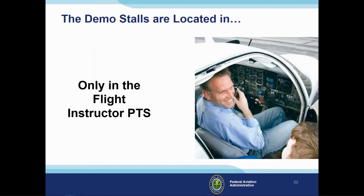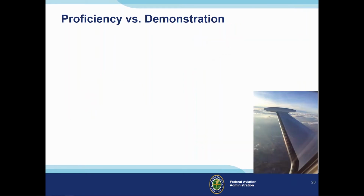So again, just emphasizing that the demonstration stalls, the demo stalls, are located only in the flight instructor practical test standards. That's the only place you're going to normally see it described in terms of a maneuver and also a set of standards that go along with it. There is one major exception to it, the accelerated maneuver stall, which I did mention had been added a few years ago into the commercial airplane practical test standards. And we'll take a look also at how they have started to integrate into the airman certification standards at the lower levels.